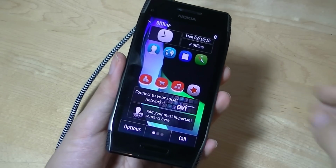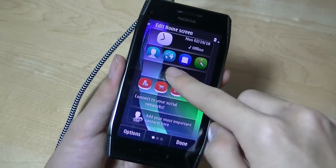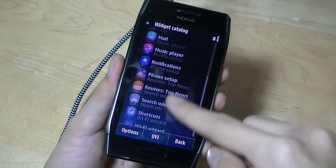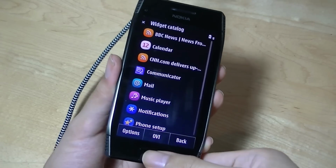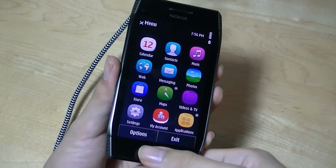So that's more or less the Nokia X7 revisited in our throwback video. Should you still get one here in 2018? I would say probably not, unless you're really interested in Nokia's product history, you're interested in smartphone history, and you want to take a closer look at this operating system.